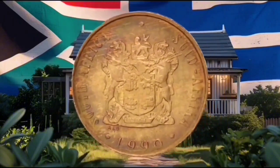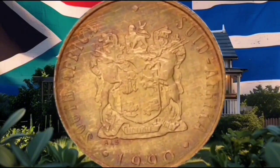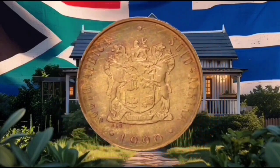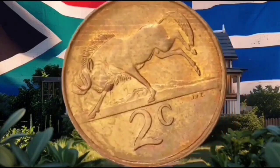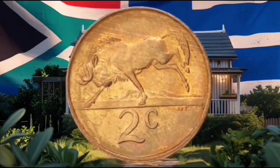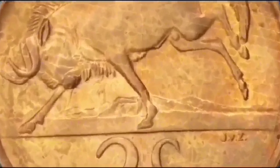This natural aging process often makes the coin more visually appealing to collectors. The diameter of the coin is approximately 18 millimeters, and it weighs around 3 grams. Its thickness and lightness make it comfortable to handle and easy to store. Even though it is small, the detailed artwork on such a compact space is quite impressive.